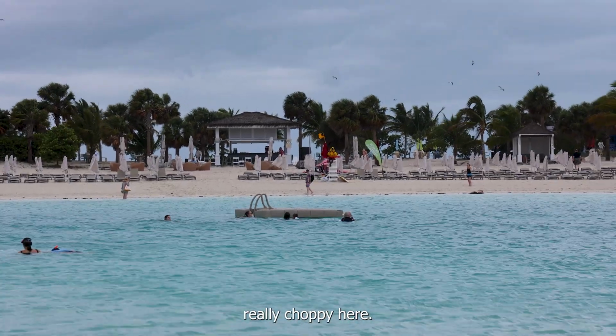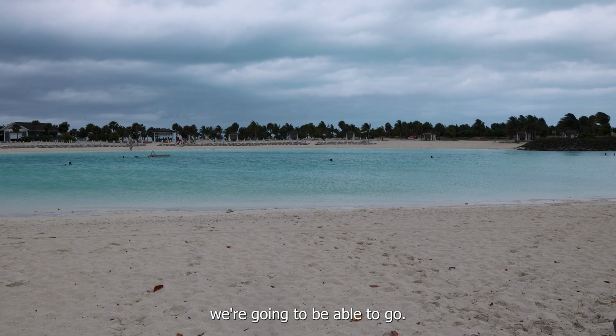The wind is getting really, really choppy here. I'm not sure how much further we're going to be able to go.